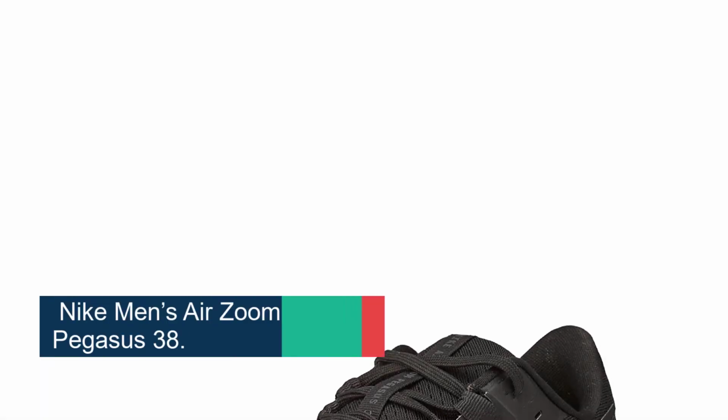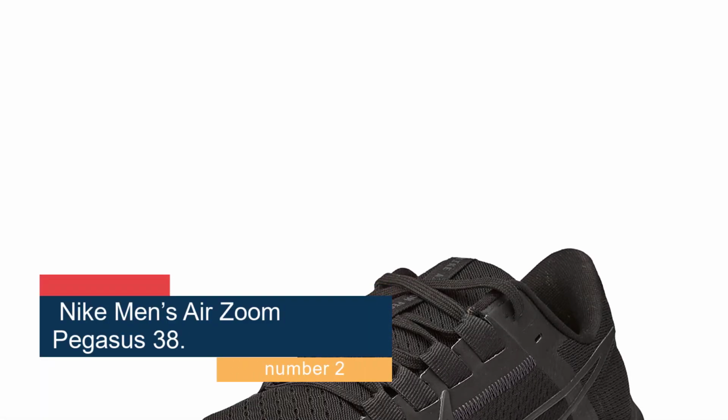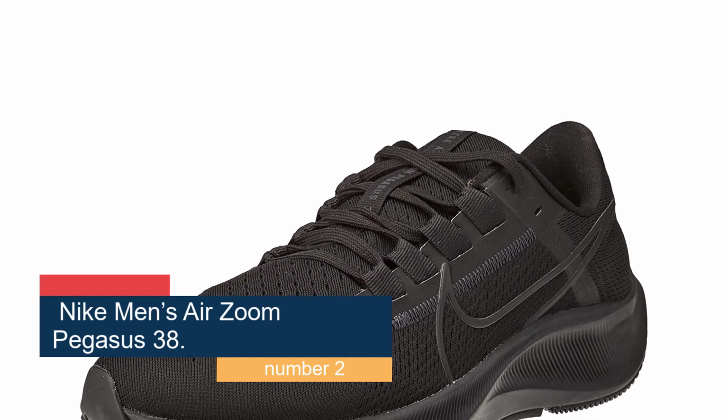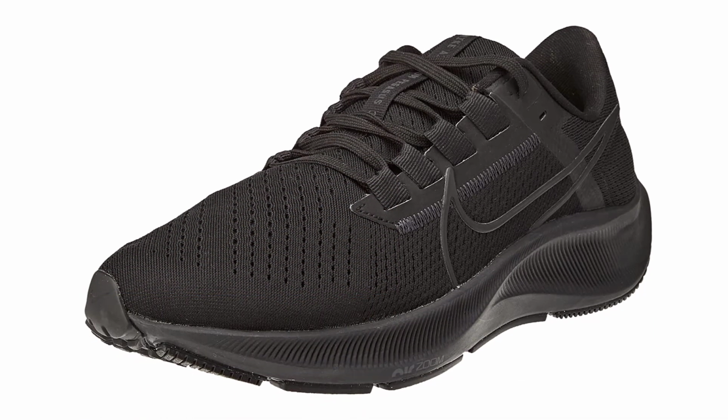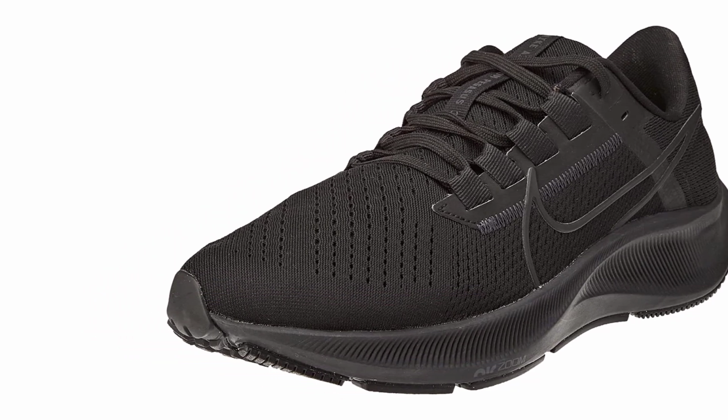Number 2, Nike Men's Air Zoom Pegasus 38. Some shoes are bouncier than others. If you want a snappier ride, consider the Nike Air Zoom Pegasus 38. Sold on Amazon and Road Runner Sports. It's more energetic than previous versions to keep you running strong. That extra energy is courtesy of lightweight and durable foam, which adds more cushioning to each step.